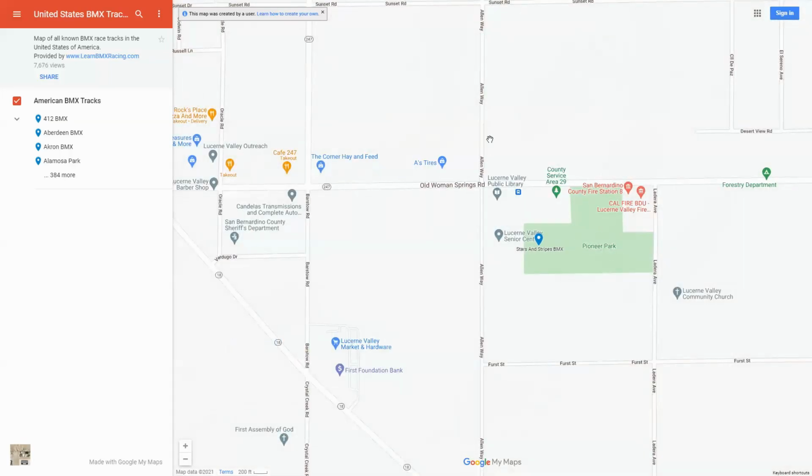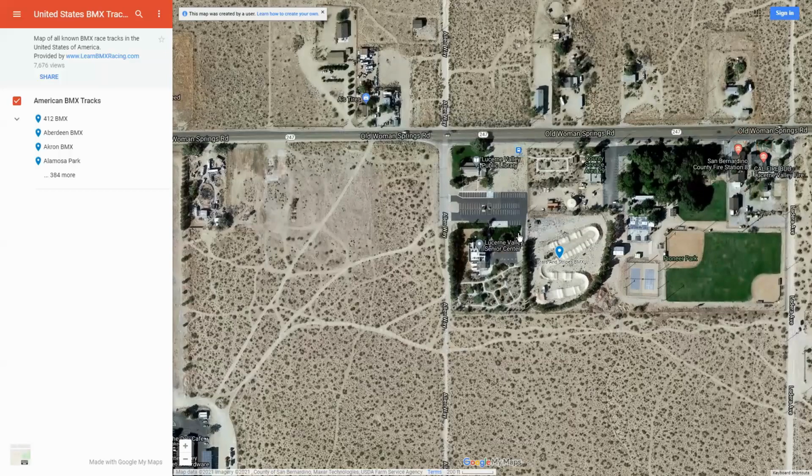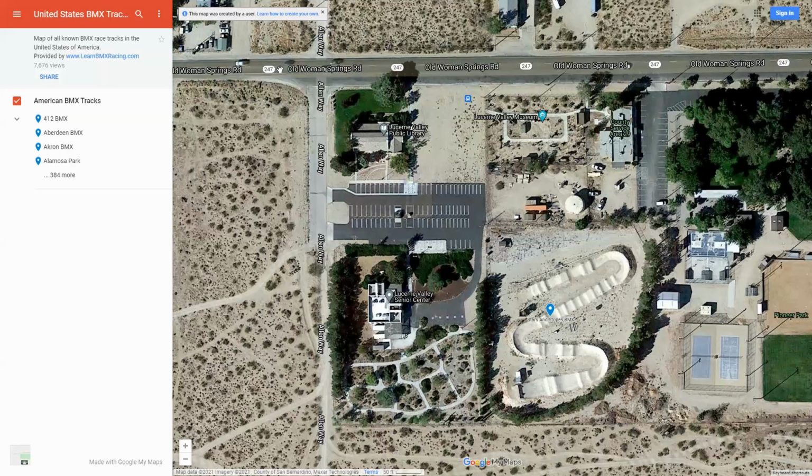It's the 247 and this road, Allen Way. So if we switch to the satellite view and we zoom in a little closer, you can see the track is right here. And you can see right here is the 247. Here is Allen Way, so you would head south on Allen Way, and you can park right here in this parking lot, or you can actually come up here, go through the gate, and there's also parking within the BMX facility itself right along this line here of the last straight.